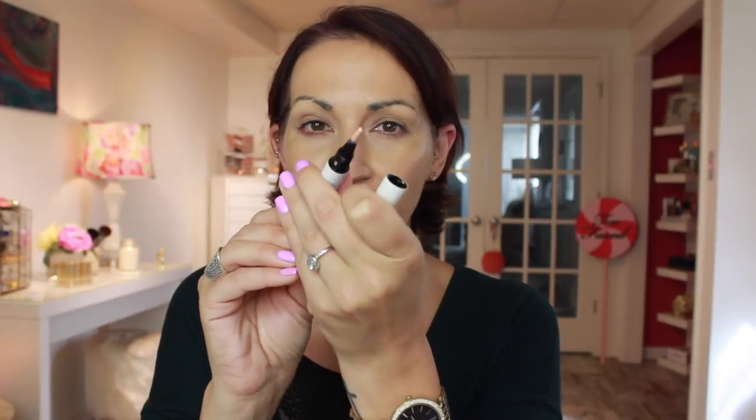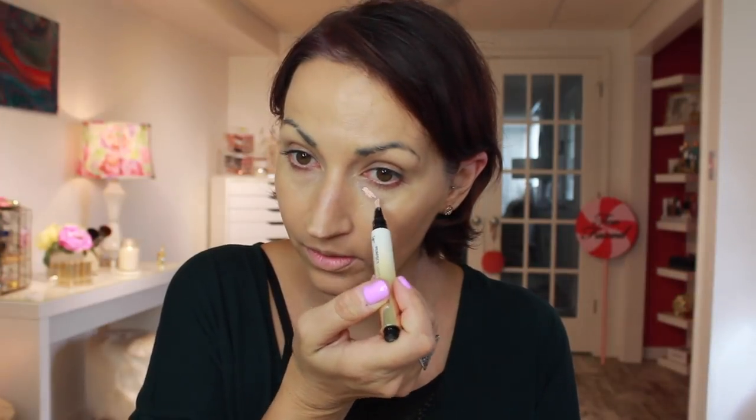This one I've been loving as a corrector. It's a little clicky pen, which I don't love, but I do love the product. And I just put that on there. And then I just blend it in a little.